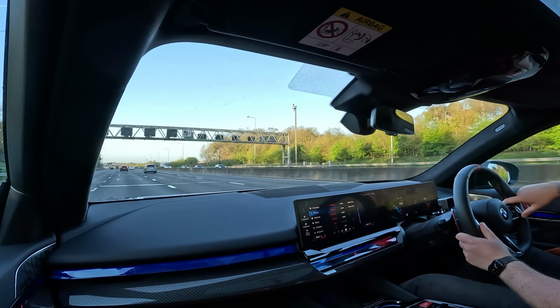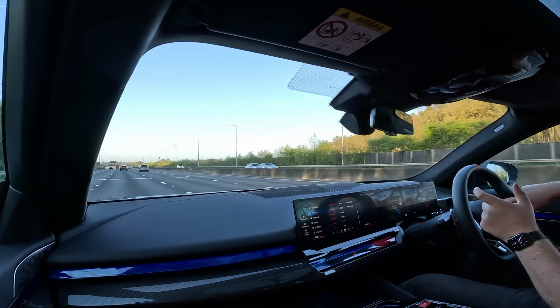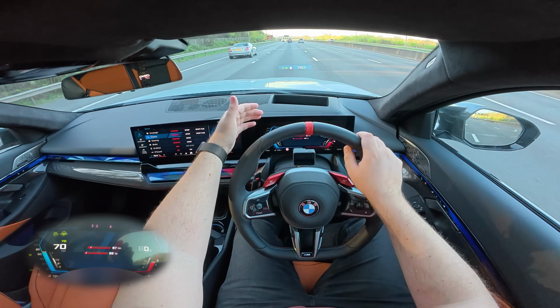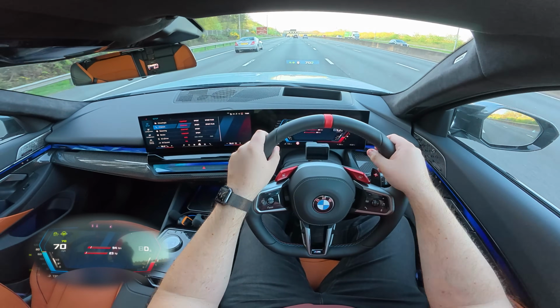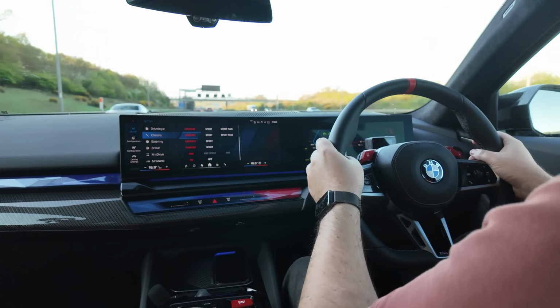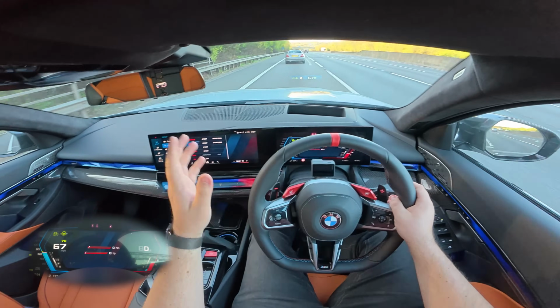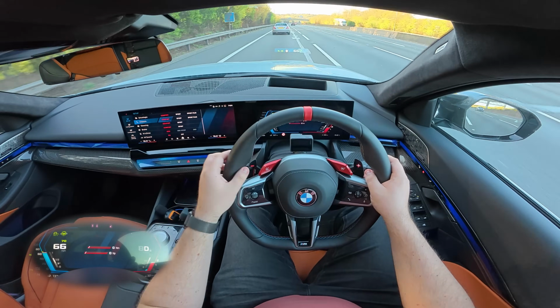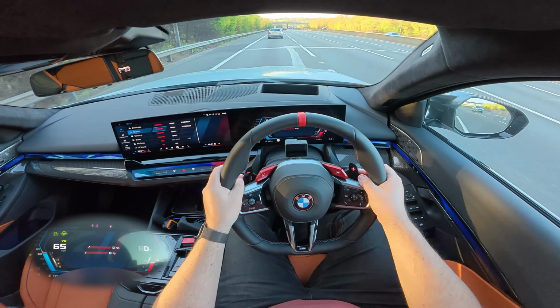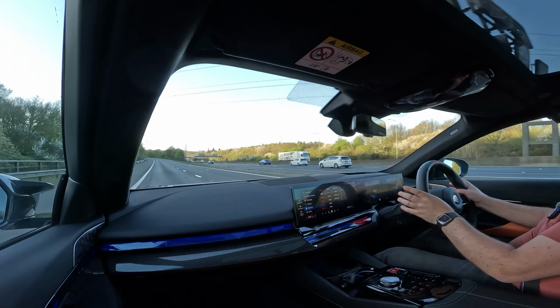Suppose the only annoying thing really about this whole system is that you have to change the distance control. That's the distance between you and the car in front of you with your adaptive cruise system. In the iDrive settings, there's no actual button for it on the steering wheel, which to me is just absolutely stupid. But once it's set up, you leave it in the closest distance setting because you're a BMW driver and you like tailgating people. I wonder how it responds though, actually, because the engine is off now.